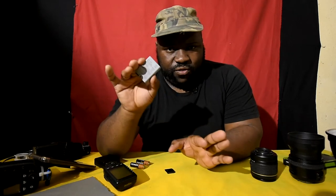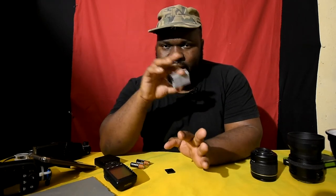For a speed light, you can get at least 16 batteries. I don't know, 16 AA batteries. Make sure all of them are rechargeable. For your camera, at least the minimum have three, not lower than three, have three. So you can charge the other one while using the other one, while the other one is on standby.